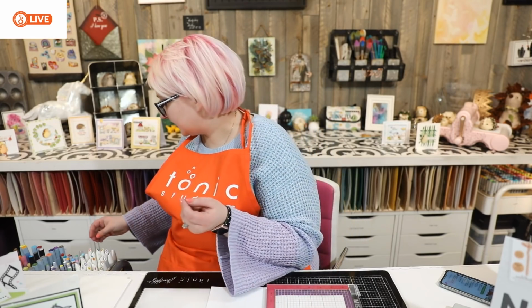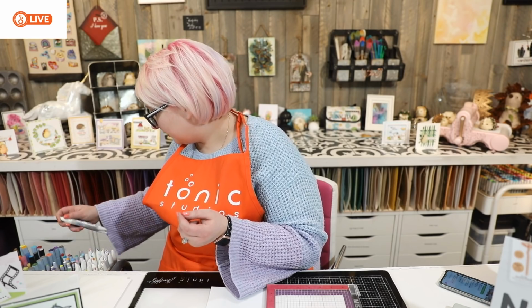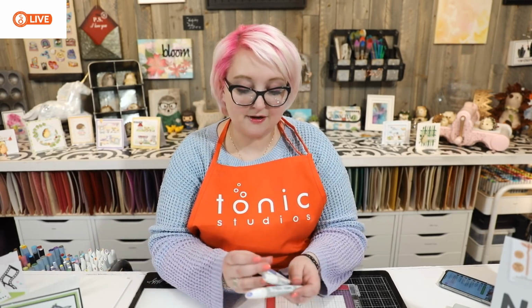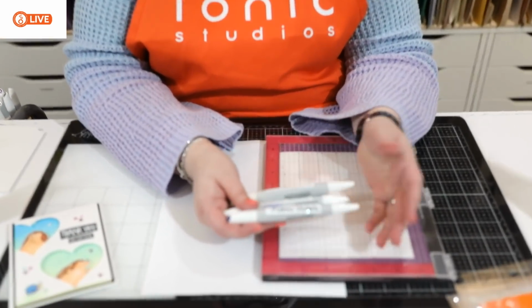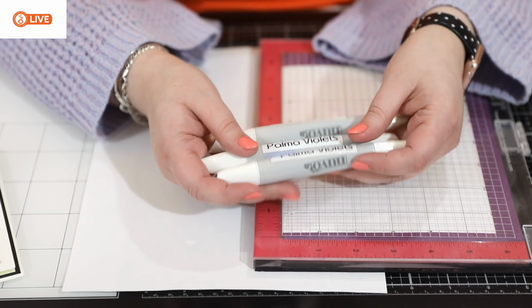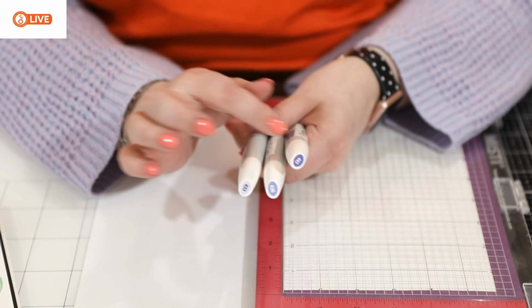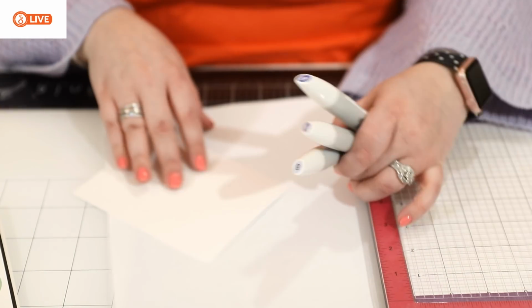I think the Nuvo alcohol markers are a really good place to start because you get 3 markers in a blending trio. So for instance, I'm going to grab 3 out, and knowing my luck right now, I'm going to grab 3 that don't even go together. Oh, I did well. This is the Parma Violet combo. So I put stickers on mine because I do a lot of videos, so I need to know whether they go together. So you get 3 in a set like this. And so you get a dark, a mid, and a light. Now, what does that mean? It means that they're going to blend perfectly together.